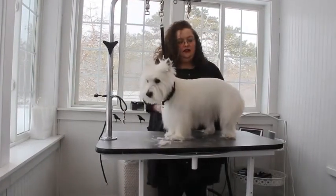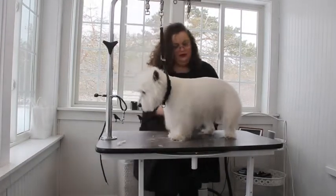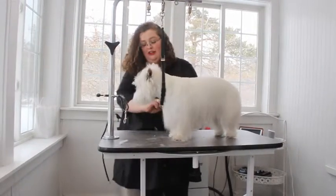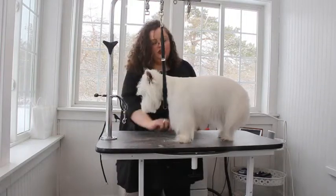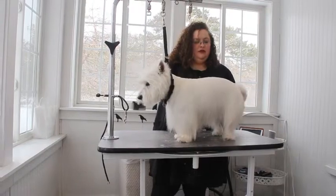Now that I've done jacket work, I'm going to go through and work on her feet next. Now, Betty does not have particularly beautiful little tiny feet. She's got long quicks, even though we trim and buff her nails just as short as we can every time.